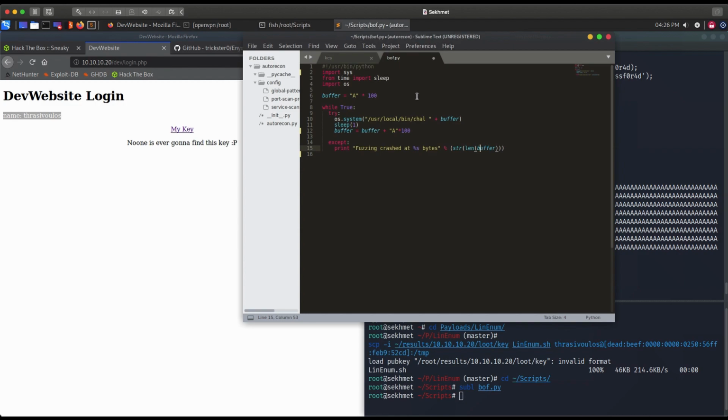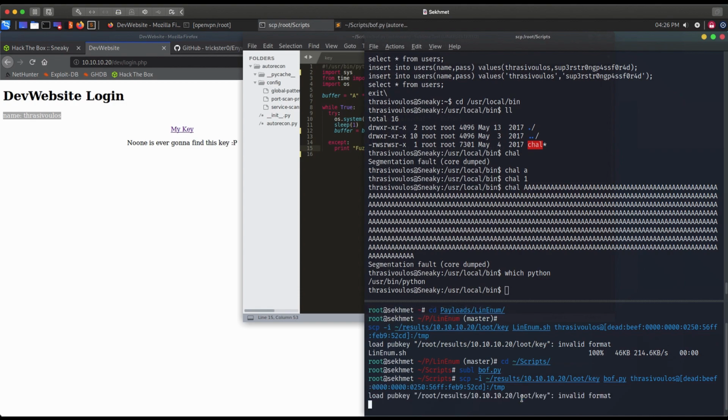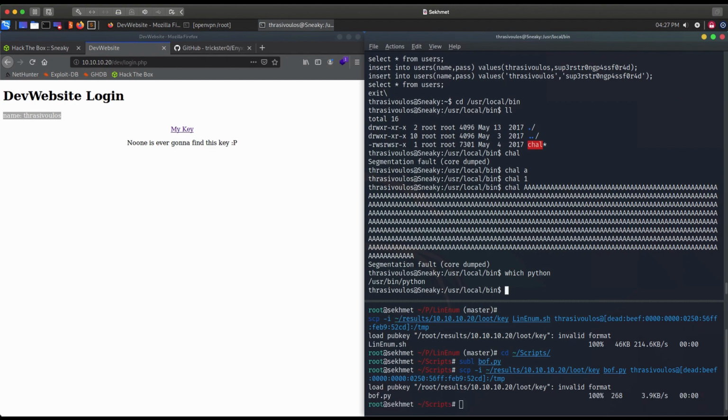So let's copy that file using SCP again. And we just need to give it our file name because we're in that folder with it. Take just a moment to copy over. And then we can run it.